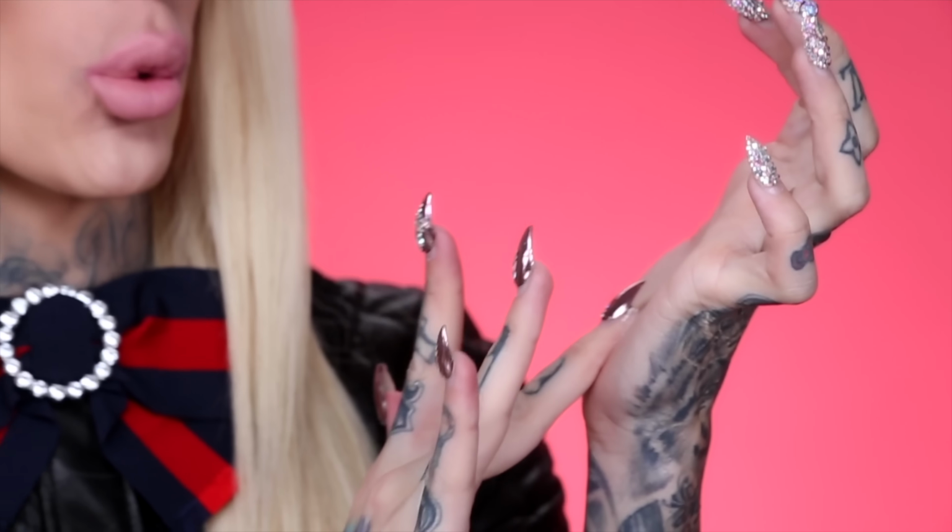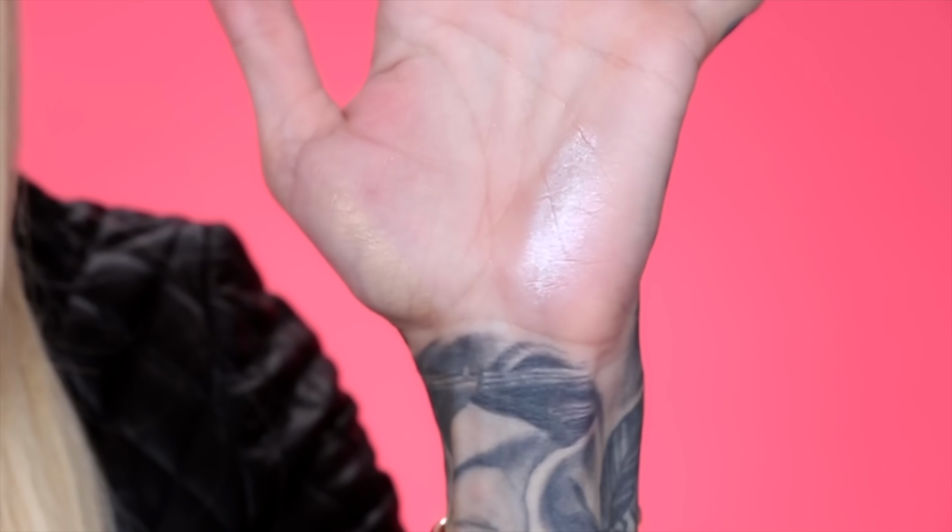Oof, girl. I'm like, don't play me. Now this one, I'm just gonna swatch it right here. It is really stunning. It has this shape-shifting effect. All right, so I'm gonna use this side of my face and I'm going to swatch Crystal Ball.